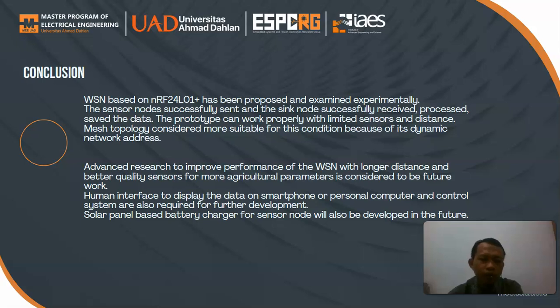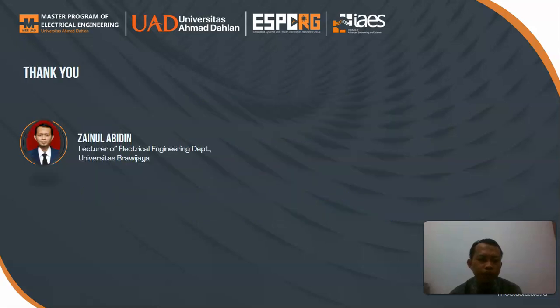For future work, advanced research to improve the performance of the WSN with longer distance and better quality sensors for more agricultural parameters is considered. A human interface to display the data on a smartphone or personal computer and a control system are also required for further development. A solar panel based battery charger for the sensor node will also be developed in the future.